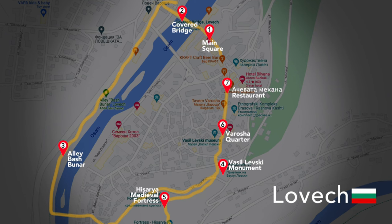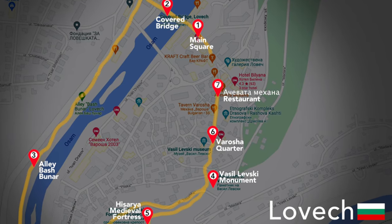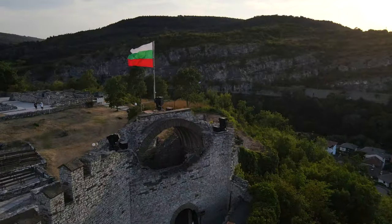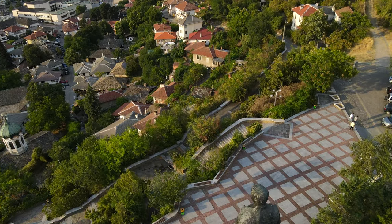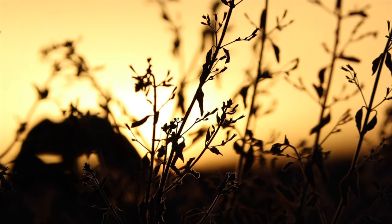Today, I'm going to take you on a travel walking tour through this great place in Bulgaria, the town center, and up to the impressive castle ruin. Stick around to the end for some amazing drone footage from this beautiful city and some really cool nature shots during a beautiful sunset in the city and ruins just above Lovech. Let's check it out.